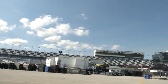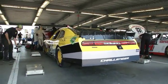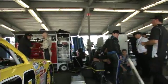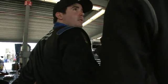Look at beautiful Daytona International Speedway. What a gorgeous sight as we give you a behind-the-scenes all-access tour of the NASCAR Nationwide Series Garage as we look at Matt Carter's car here and Chad Boat right here. People vying to make their way into the race here at Daytona.